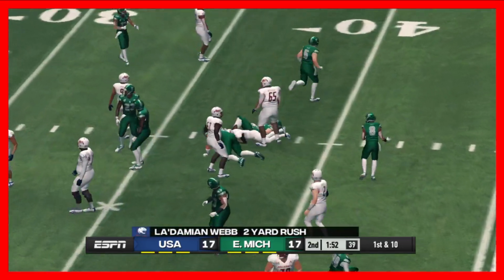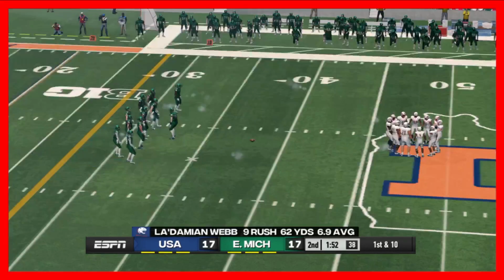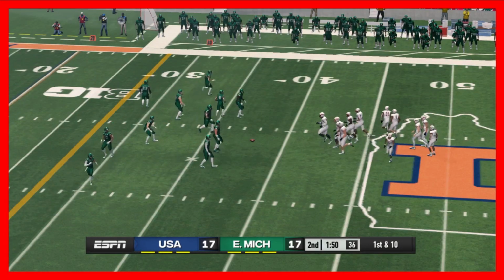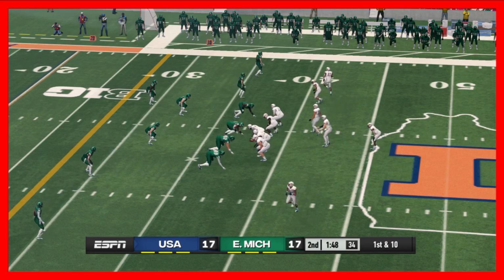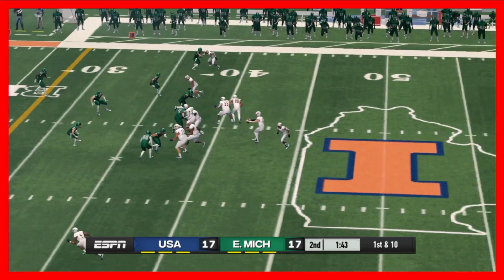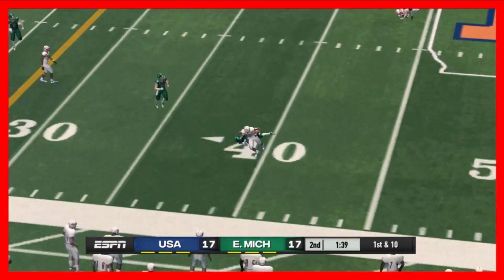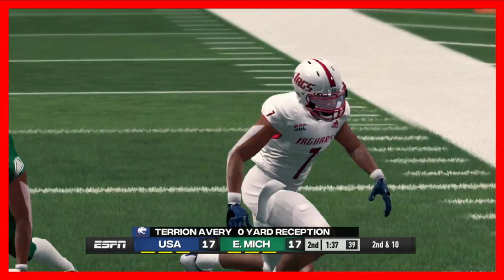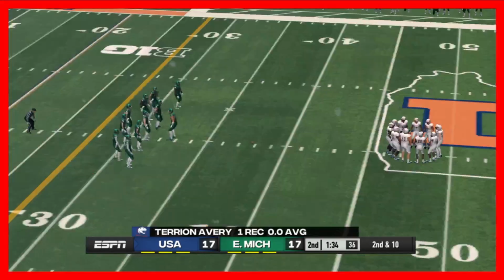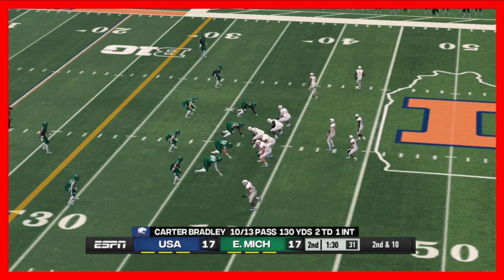Gets out to about the 38-yard line. Gain of 2 yards. That makes it 1st and 10. Man left, man left. Pull it down, pull it down. Aiden's getting the ball here. Here's the throw, and I don't think he got anything on that. Number 29. From the 38-yard line. 2nd down. That makes it 2nd and 10.